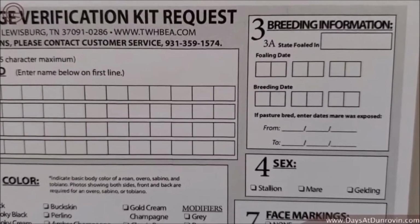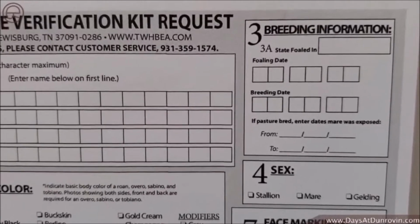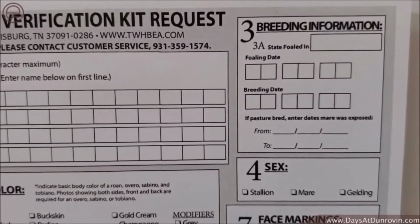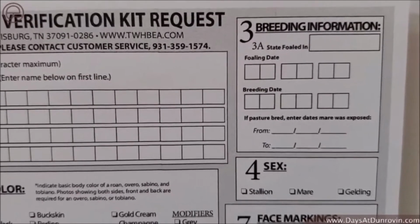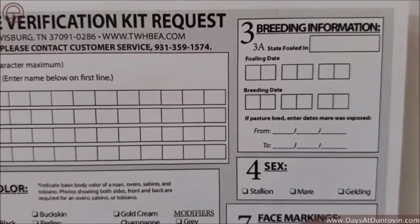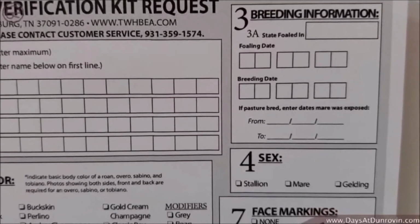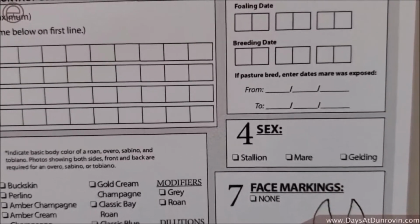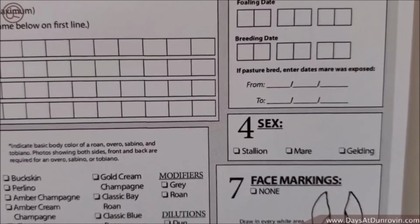And of course, our stallion was the one, so it's another double check that this is truly an animal that's been done there. And I think this is really a holdover of how we used to do things, because DNA is what's really going to determine that. This is really kind of a relic in a way as far as the breeding dates. Then they want to know whether this is a stallion, mare, or gelding. But they want to know the sex of the horse.